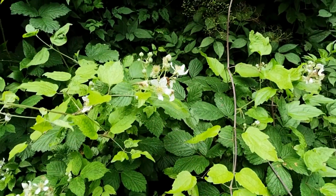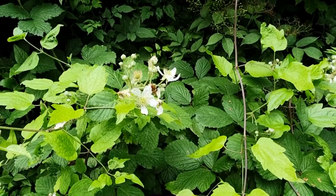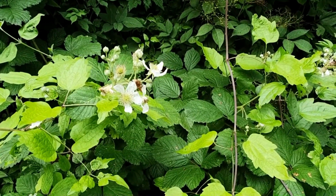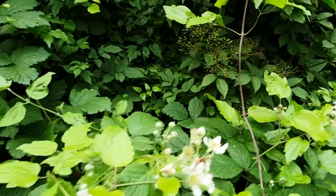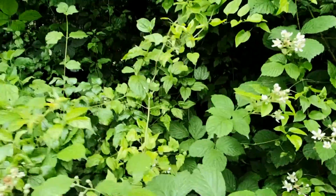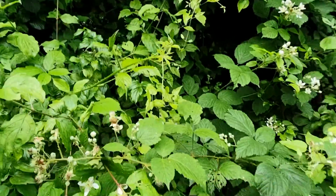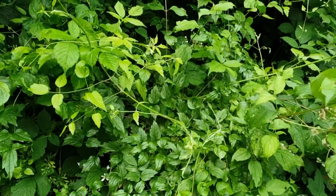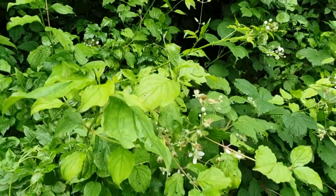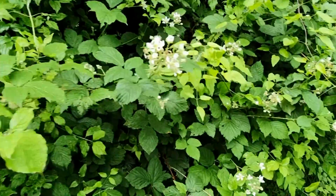There's a beetle, but I think it's too small because I haven't actually got a macro lens yet. You've got a fly there. I might try and get that. So it's all about just taking time and looking in the bushes to see what you can see, because they just hide and they're well camouflaged, these insects.